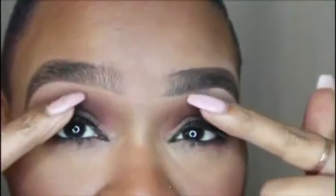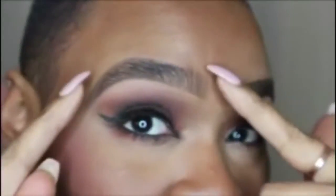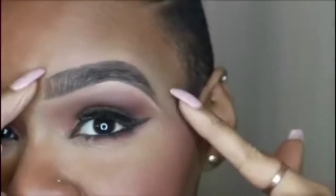All right, so for both brows, I'm going to finish my eye look. I didn't really do it before this video. It's kind of just what I had on all day. So it's not fresh, but I'm going to highlight underneath or set the highlight. This again was the pencil highlighter and this was the concealer.